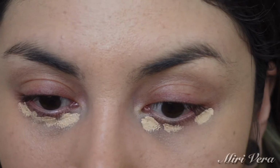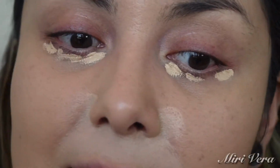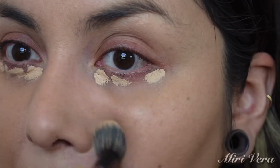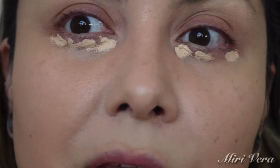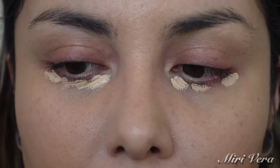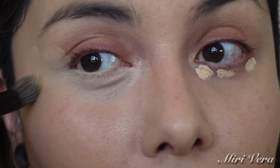Okay, so let's blend this out. Yeah, see how it looks a little light. It's all right. We are going to set the face, and that is going to neutralize how light it looks. Don't you worry. It definitely does feel thick, but not like Shape Tape thick. This is the Sephora 57 concealer brush. I probably added too much concealer, but that's all right.